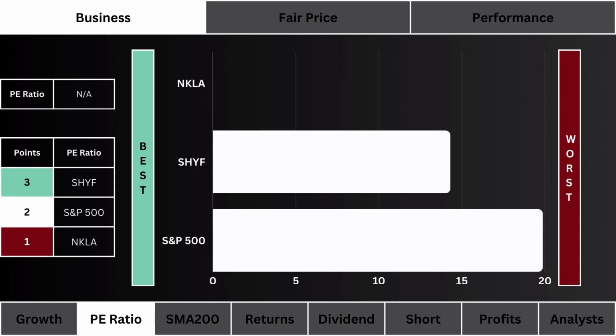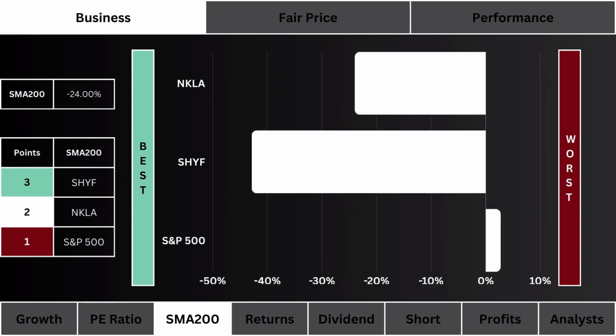stock. What you see here is the current PE for each stock. We prefer a lower ratio, and the lowest PE stock will receive 3 points. Third, let's look at the SMA 200, which is how much lower the stock is trading compared to its 200-day moving average. What you see here is the percentage above or below its SMA 200. We prefer a lower percentage, and the lowest stock will receive 3 points.